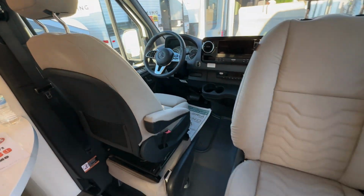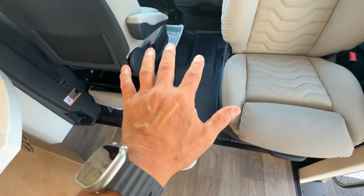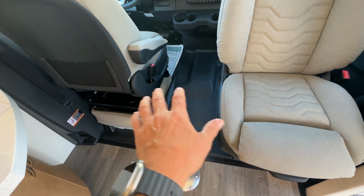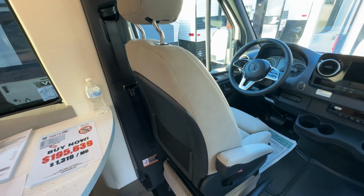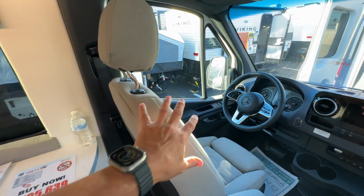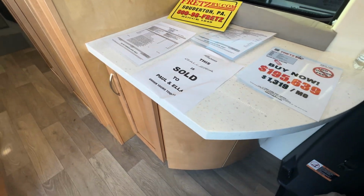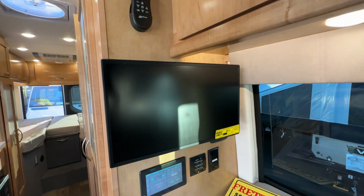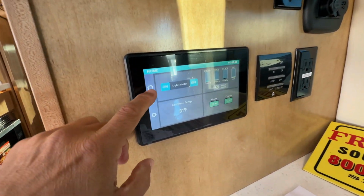But what's so cool about this design is these two can swivel. You can drop in your table right here, have your breakfast, lunch, dinner, whatever you want together. Really nice. But if you're somebody that's working from the road, working from home, you swivel this around, and now guess what? You've got a full desk right here, folks, with your TV, your remote control for your fan, but then more importantly, take a look.